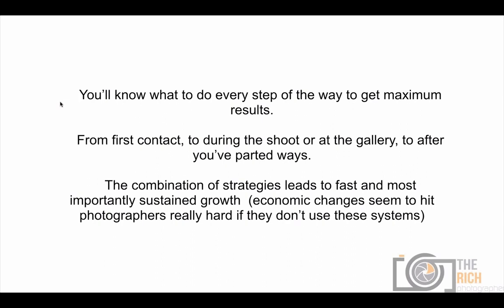From first contact to during the shoot, or at the gallery if you're selling prints, to after you've parted ways. You need to have the right strategies in place every step of the way to get the best results. I can show you these amazing advertising strategies, or I can show you this amazing referral system. But if you can implement the right strategies each step of the way, that's when you can get really amazing results. So it's a combination of these strategies that leads to fast and, most importantly, sustained growth.